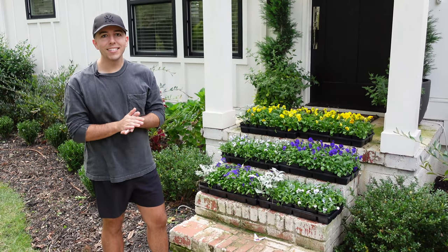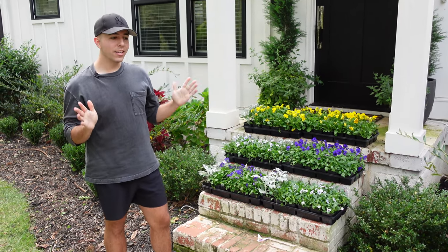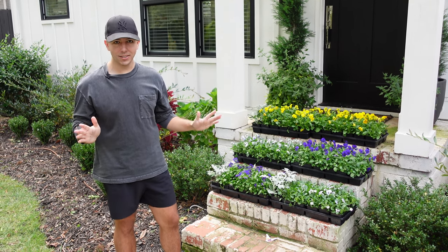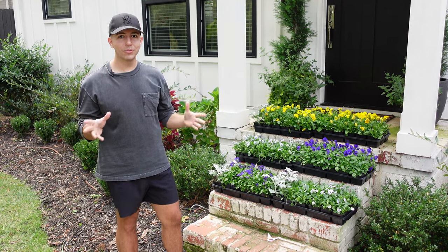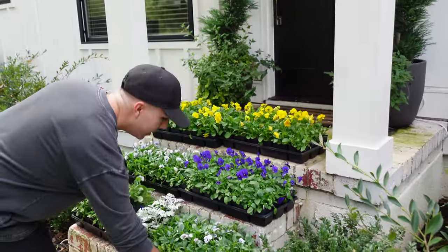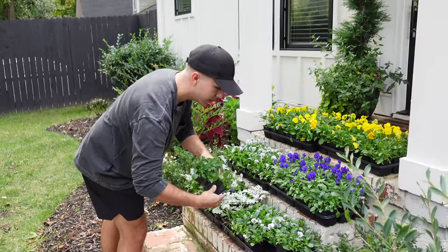So let me show you guys how I normally lay out my pattern. I usually do three rows in front of the boxwoods, and I know that sounds tight, but that's our goal here. We're going for really dense color. So I am going to get three of this blue color here.